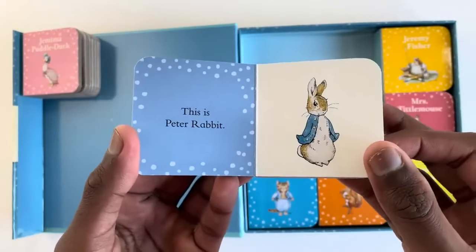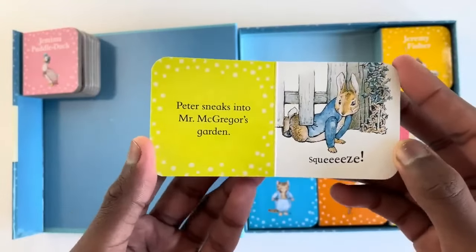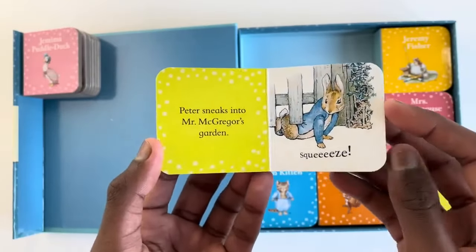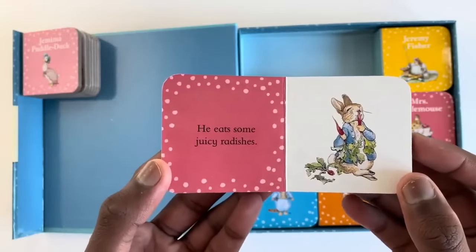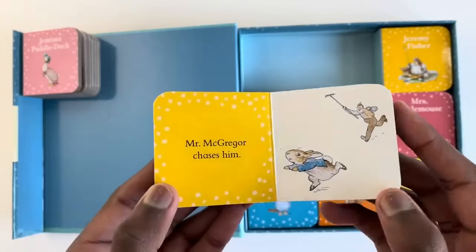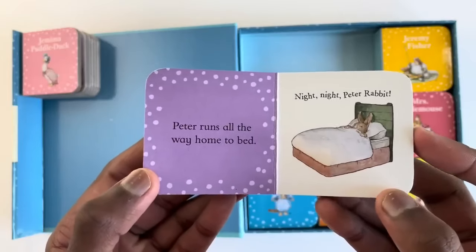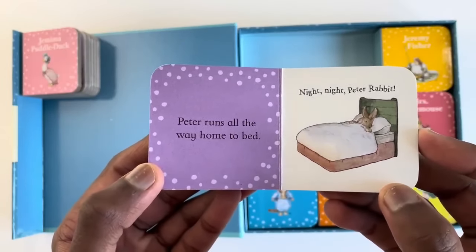This is Peter Rabbit. Peter sneaks into Mr. McGregor's garden. Squeeze! He eats some juicy radishes. Mr. McGregor chases him. Peter runs all the way home to bed. Night, night, Peter Rabbit.